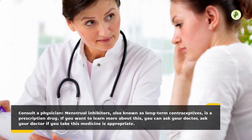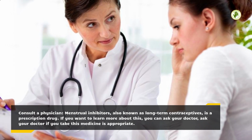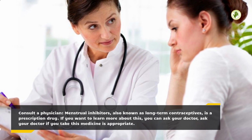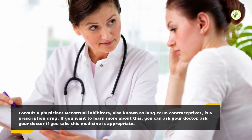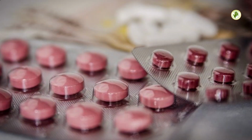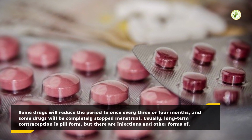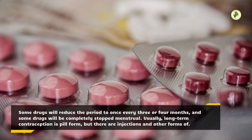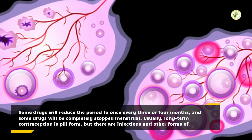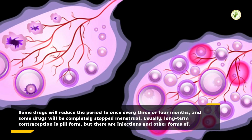Consult a physician. Menstrual inhibitors, also known as long-term contraceptives, are a prescription drug. If you want to learn more about this, you can ask your doctor. Ask your doctor whether taking this medicine is appropriate. Some drugs will reduce the period to once every 3 or 4 months, and some drugs will stop menstruation completely. Usually, long-term contraception is in pill form, but there are injections and other forms as well.